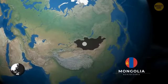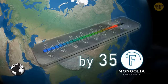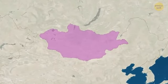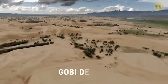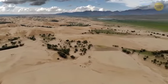Within just one day, the temperature can change by 35 degrees Fahrenheit. The country doesn't have any access to large bodies of water. That's why it's very dry and doesn't get much rain. In the south of Mongolia, there is a part of one of the coldest deserts on Earth, the Gobi Desert. Only 5% of the desert is covered in sand. The rest is bare rock.